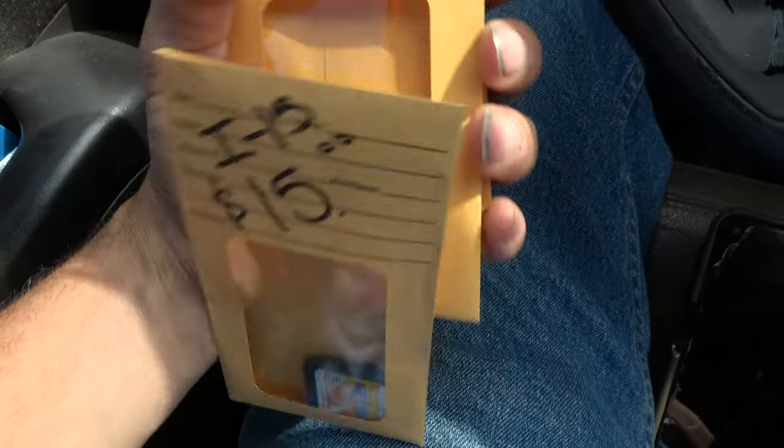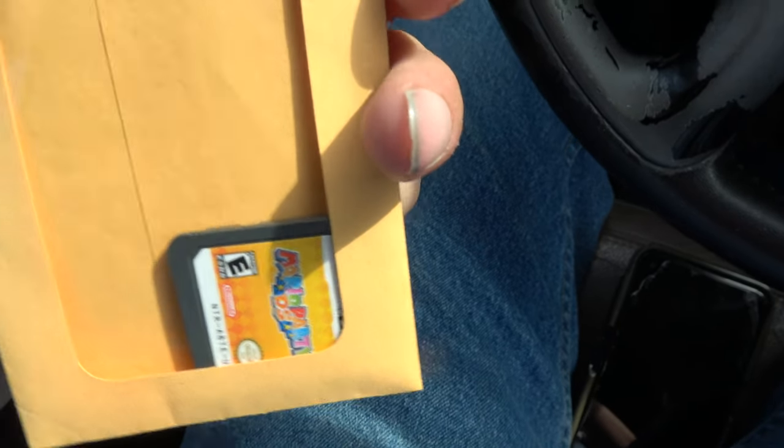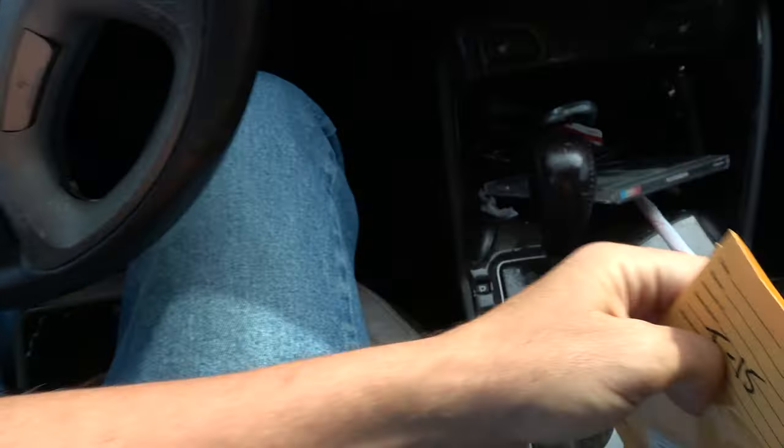Pawn shop, Pawn Max, and I managed to get them to go down to 10 each on these three Mario bad boys. We got Mario Party on the DS, New Super Mario Bros. 2 on the DS, and then Super Mario 64 DS. Those are all, you know, decent titles that I will be able to sell for more than 10 bucks a piece. But anyways, I'm gonna go get back out on the hunt, and I'll keep you guys posted if I make any more discoveries today.